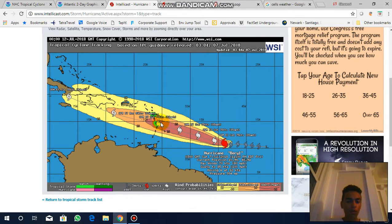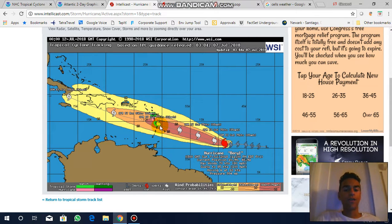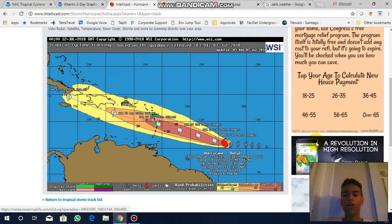However, we already have watches posted for the Lesser Antilles. We have a hurricane watch in one of the islands, and then we have 2 tropical storm watches just south of where the eye is expected to hit, and just a little bit more north of where the eye is going to hit. So for this storm, the north side of the storm is going to get the most impacted, even if this dissipates by the time it reaches the Lesser Antilles, because the trade winds of the Hadley cell always go from east to west. So it's going to favor the northern side of the storm, since the winds always go from east to west in the northern side of the storm in the northern hemisphere.